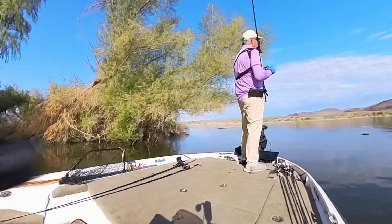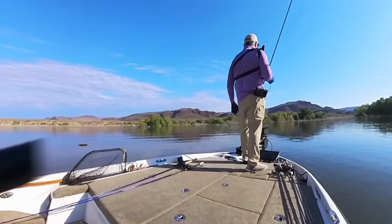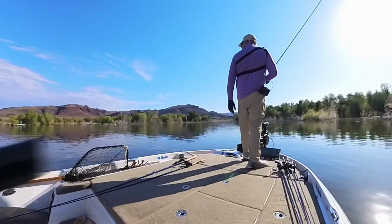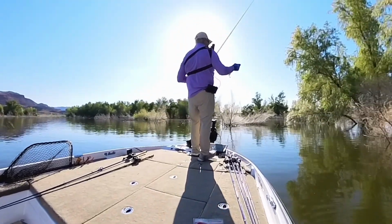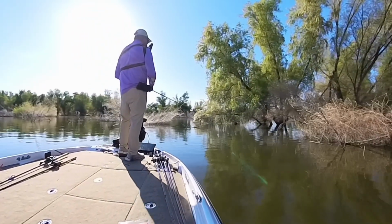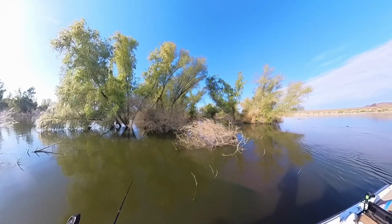Let's try fishing some of the heaviest cover in Arizona. This stuff is a jungle upon jungle. The objective here is to skip this buzz frog underneath into the shady pockets to see if you can get a bass to bite.